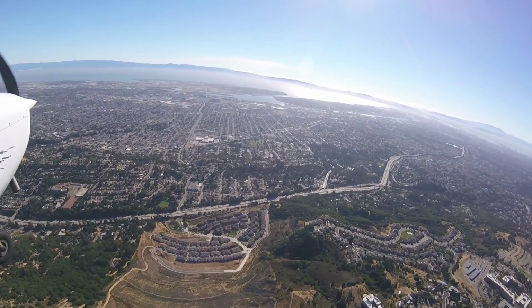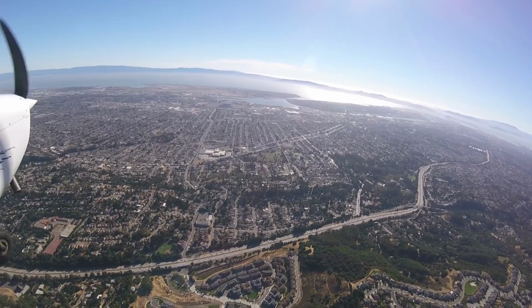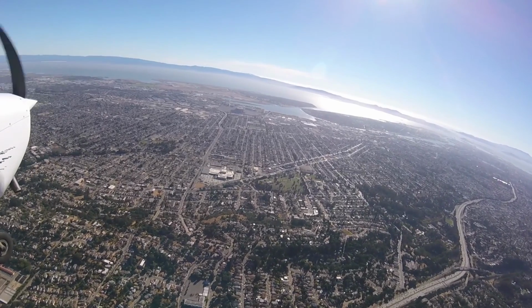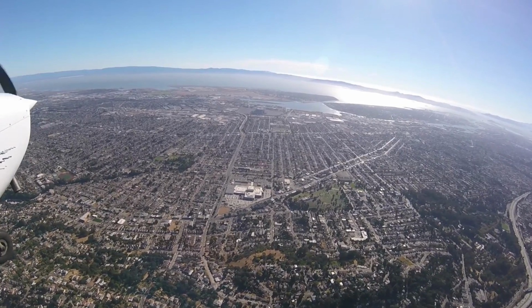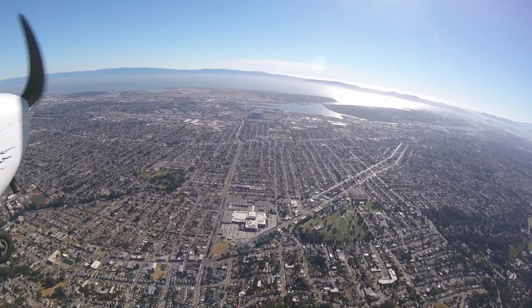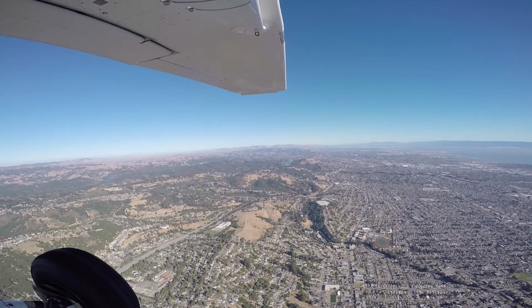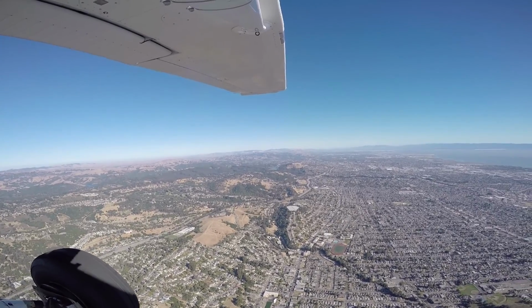Cherokee 553 Tango Papa, Oakland Tower. Oakland Tower, Archer 553 Tango Papa on frequency, 2500 for landing. Enter right base for runway 28 right, wind 280 at 9, runway 28 right, clear to land. Traffic at your 12 o'clock, 2 miles southbound 2400 Skyhawk. Traffic in sight, 553 Tango Papa, right base, 28 right, clear to land. Skyhawk 01 Whiskey, Cherokee at your 9 o'clock at 2300 has you in sight. Contact Oakland Tower 127.2. 127.2, 01 Whiskey.